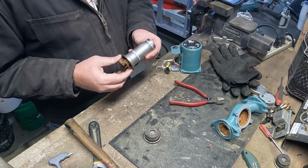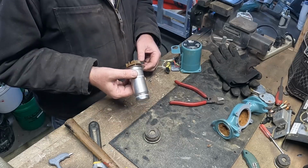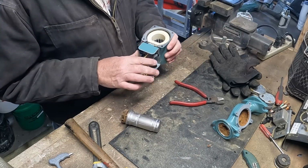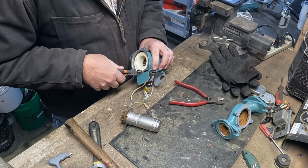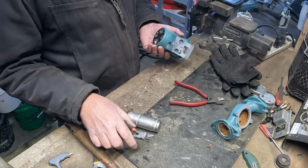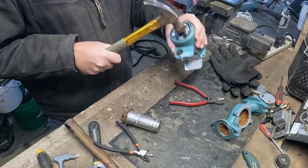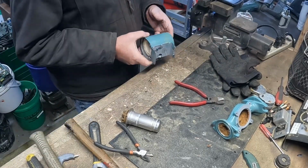And then, what is this thing? I might have to cut this open. Sounds like there's water in there. It's magnetic. And then these are probably copper windings here. The wire off of there. Now, how the heck do you get this out? Might be doing some cutting.